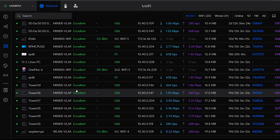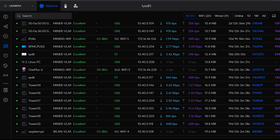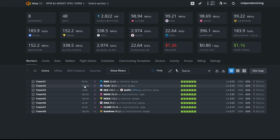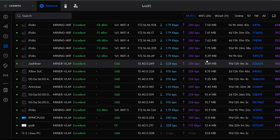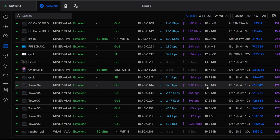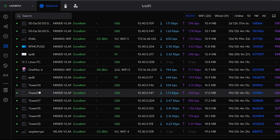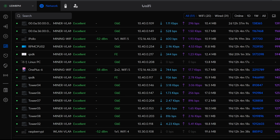Going down, I have a bunch of tower rigs. All right, so these are my HiveOS rigs. I'll show you right here. This is my 8x 6600 XT mining rig. I'm mining various coins on GPUs. I think some of my rigs I did update, so they're not showing up on the lower usage here. But I just want to show generally the ones that are not updated. You can see that they're using about 16 to 18.8 megabytes a day, on these tower rigs that are mining various coins.